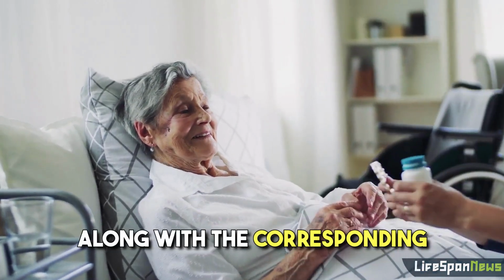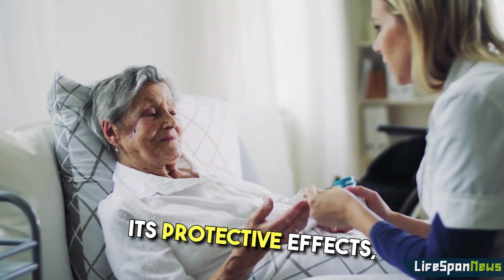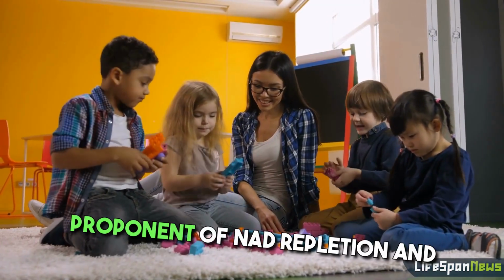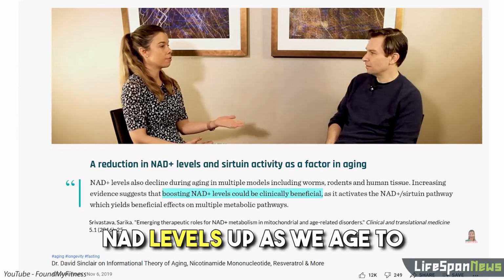David Sinclair, a Harvard geneticist and one of the most well-known researchers on NAD+ biology, believes that age-related loss of NAD+, along with the corresponding fall of sirtuin activity and its protective effects, are a primary reason why we tend to develop diseases when we are old and why we don't when we're young. David Sinclair is a proponent of NAD+ repletion and other methods of keeping your NAD+ levels up as we age to encourage healthy longevity.